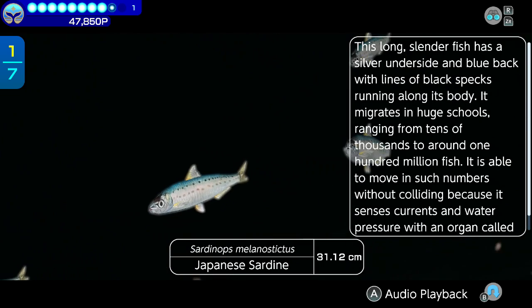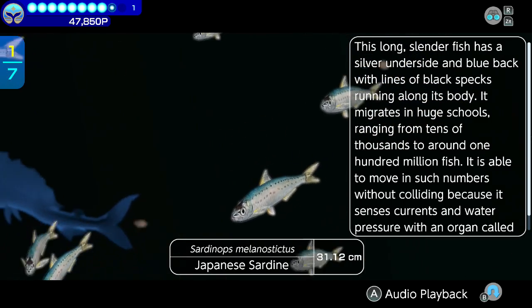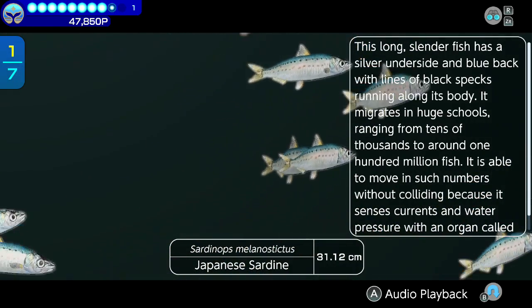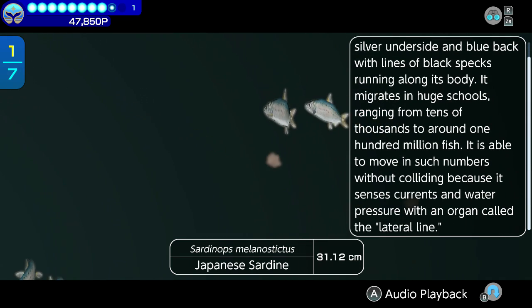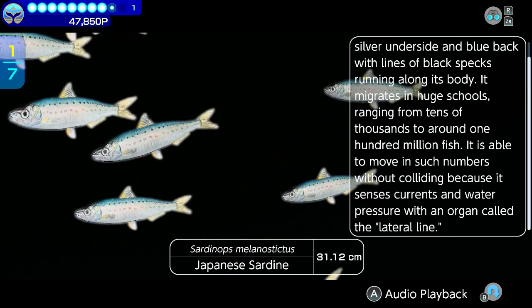Japanese sardine. This long, slender fish has a silver underside and blue back with lines of black specks running along its body. It migrates in huge schools, ranging from tens of thousands to around 100 million fish. It is able to move in such numbers without colliding because it senses currents and water pressure with an organ called the lateral line.